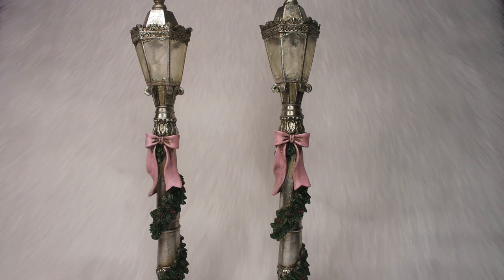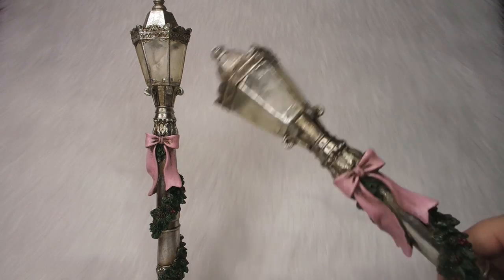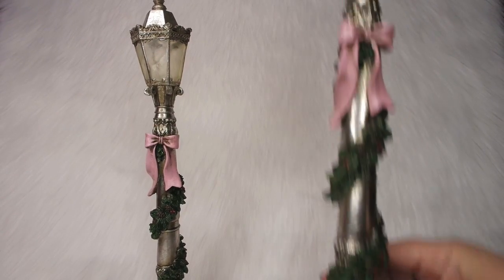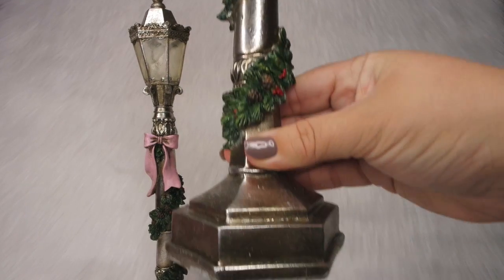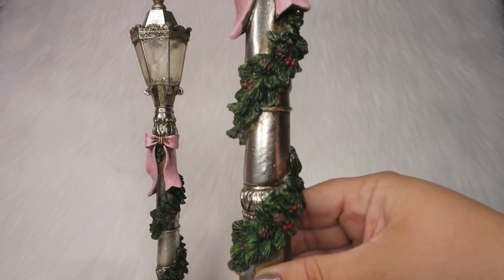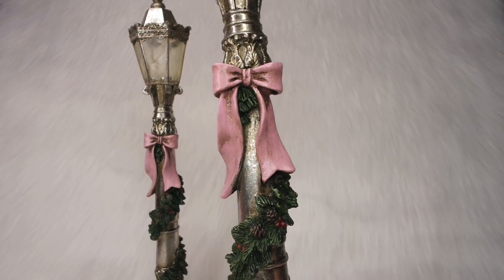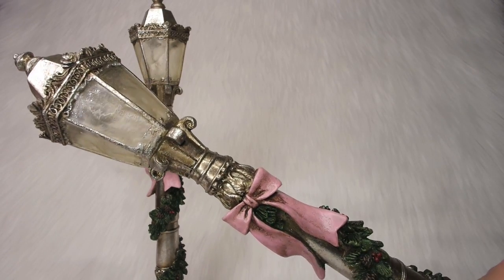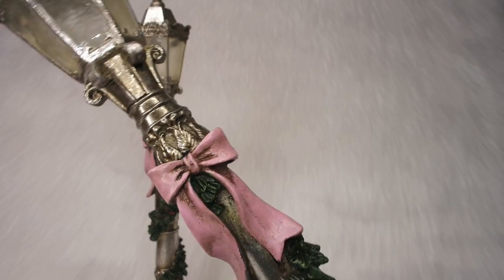So yes, I'm going to do a little close-up. Unfortunately, I can't get the whole thing in one shot unless I do that. But I'm just going to show them to you really closely like this and awkwardly, but you get the point. I just really like the green garland touch to it. It just seems a little bit more natural, more Christmassy, but still adding in that touch of girly, chic pink and the silvery champagne-y gold color finish.